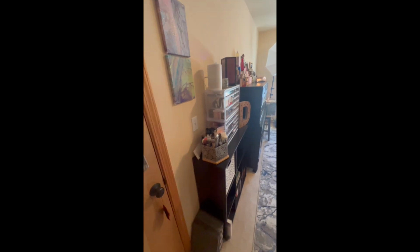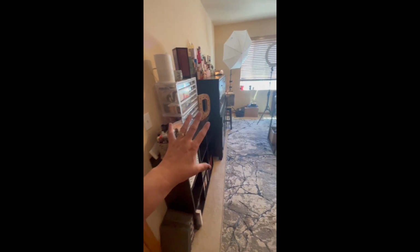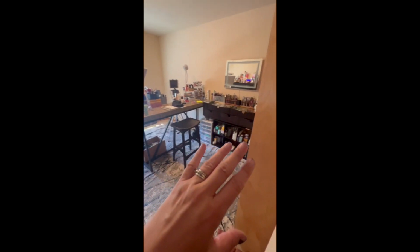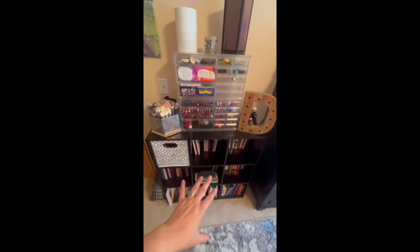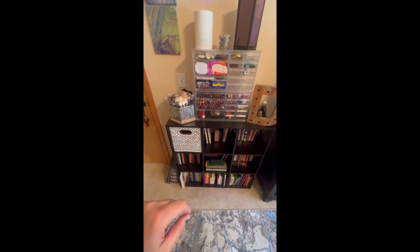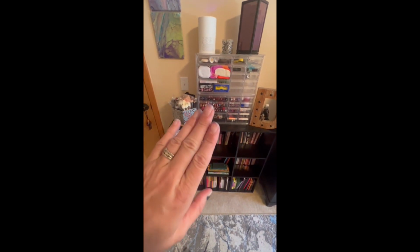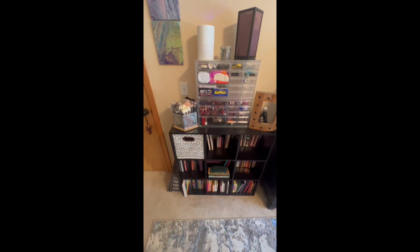Okay, so when you walk in, immediately you see storage, the window, my lighting, my camera setup, my table, my vanity, and then my closet. So over here, we have all of my palettes. This is the same storage unit that I had at the old house. This is from my hair, my nails are not dirty. You'll see my new hair soon.